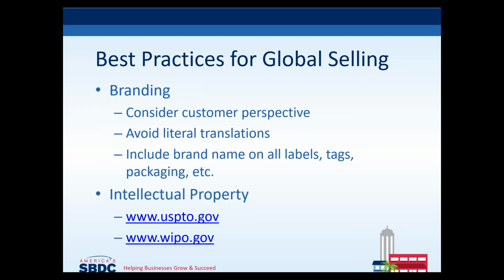Include your brand name as often as possible, meaning every chance you have to expose customers to your brand is an opportunity in marketing that you should take. So you should include it on all your labels, all your tags, all your packaging, and expose your brand name to help promote the awareness of your brand as much as you can.